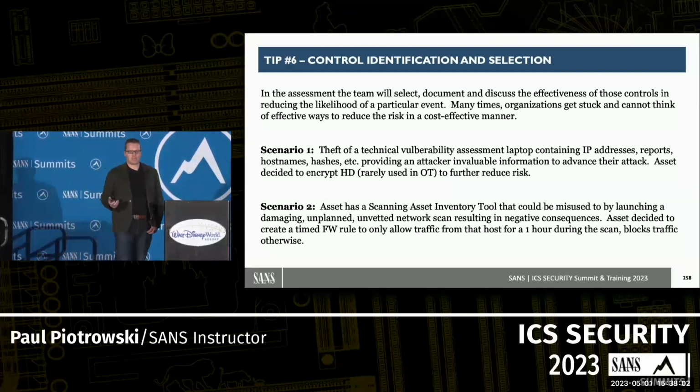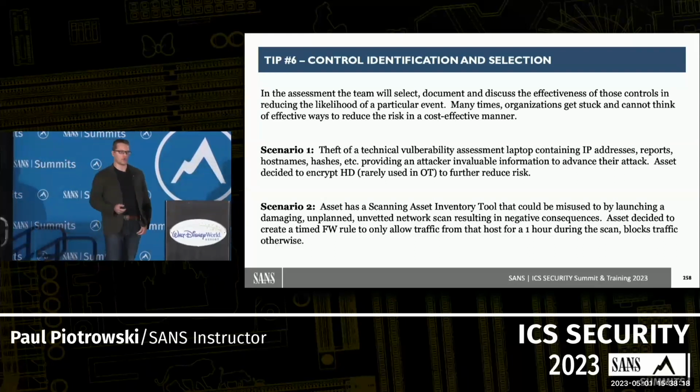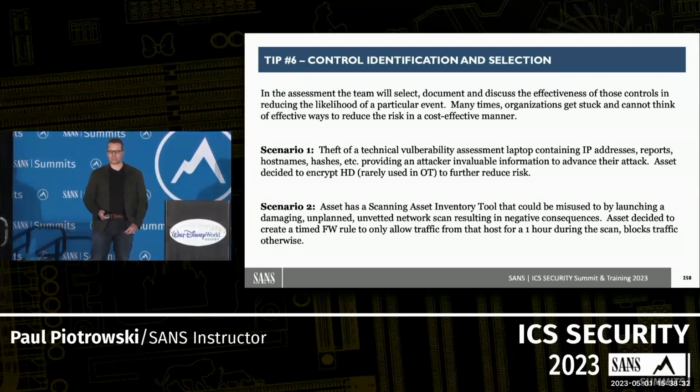And then another example: one asset had a scanning tool on their network that they periodically use to do asset scans in different network segments. The site was very mature. They implemented a timed firewall rule. On a firewall rule, you can say that it only applies for a one or two hour duration while the scans are active. I thought that was really cool, where they went the extra distance to say, we know that this machine is highly vulnerable.